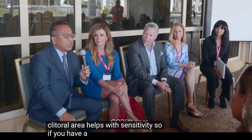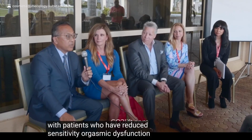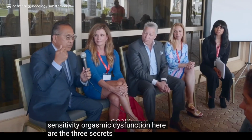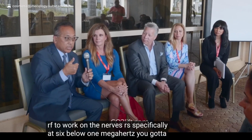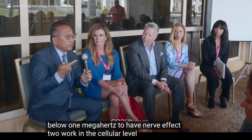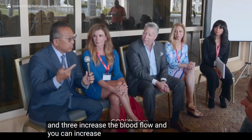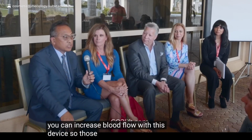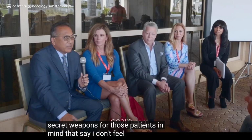So if you have a practice that's dealing with patients who have reduced sensitivity, orgasmic dysfunction, here are the 3 secrets. 1, RF to work on the nerves, RF specifically at below 1 megahertz. You've got to get below 1 megahertz to have nerve effect. 2, work on the cellular level with PRP or exosomes, whatever you like. And 3, increase the blood flow, and you can increase the blood flow with this device. Those 3 are my 3 secret weapons for those patients of mine that say, I don't feel anything anymore.